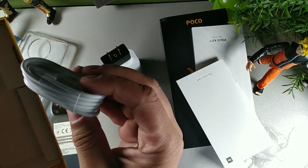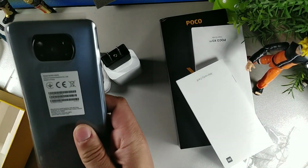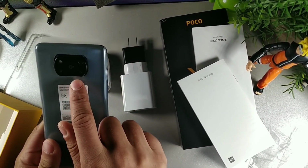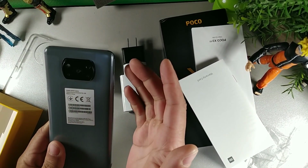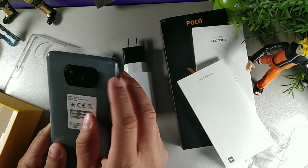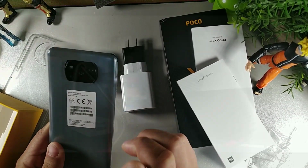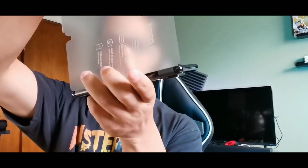Okay, so we do have the Type-C charging cord right here. No headphones or anything like that. Now here is the phone itself. This is like a smoky gray color. You can see the camera module is a shape that can be described as a mixture between a rectangle and a circle, because they cut off the top and the bottom of the circle right there. So it has a film on it. I kind of want to take that off and see. I know you guys like that, so let's just see how that sounds.